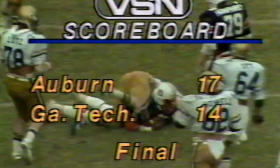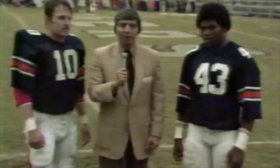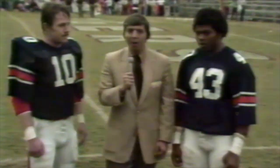A couple of the defensive stars of the game: Ken Luke with a big interception to set up the Al Del Greco field goal, and Chris Martin to thwart the last attempt by Georgia Tech. And Jim Fife is down with Ken and Chris. Well, two big plays instrumental in today's 17-14 victory over Georgia Tech were made by the two gentlemen who are with me now, Ken Luke and Chris Martin.